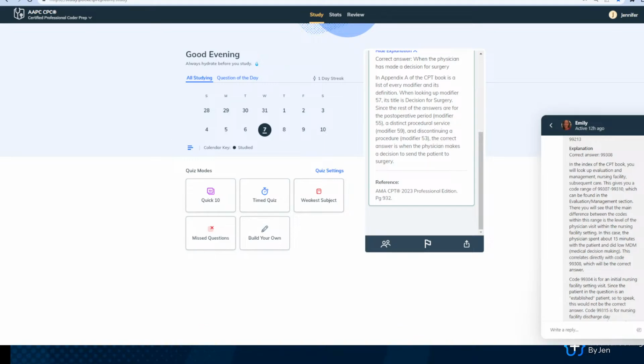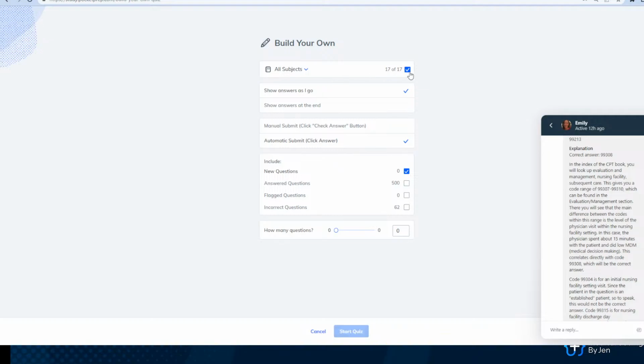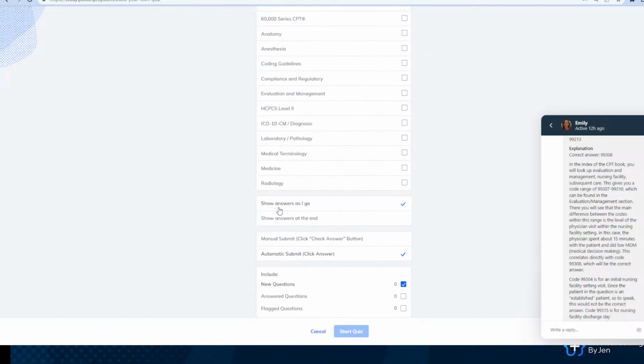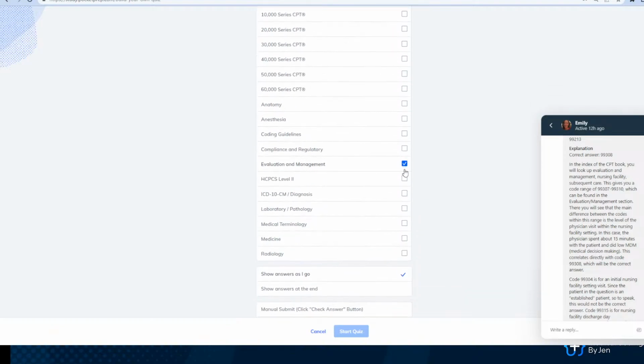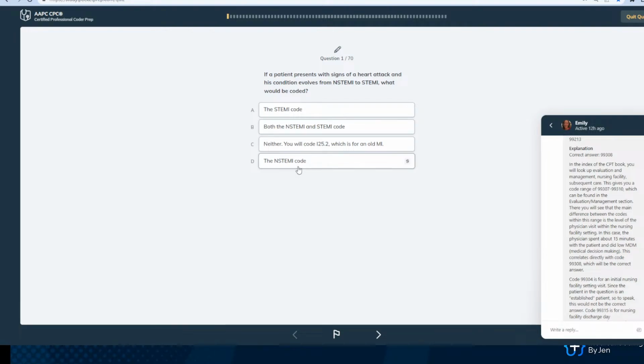And if you wanted to build your own exam, you can go right here and you can click this and uncheck it, and then you can check the subjects, and then you can go here and pick whatever subject you want to test on right now. If I only want to do E&M questions and guideline questions, then you scroll down here, pick all your questions, scroll your bar over so you have all 70, and then you can start your quiz. And then it'll ask you their question right here.